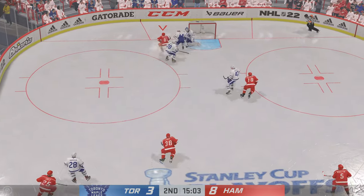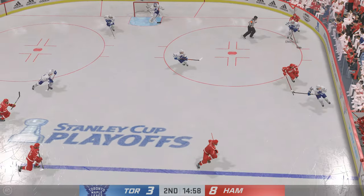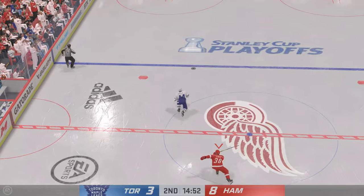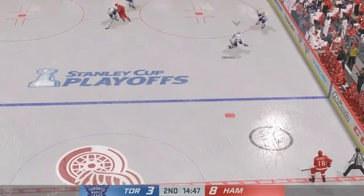Marchessault's got it in the offensive zone. Oh, how did he keep it out? What a blocker stop by Samsonov. Puck exits the zone. And now it's grabbed by Riley. Moves it to Engvall.